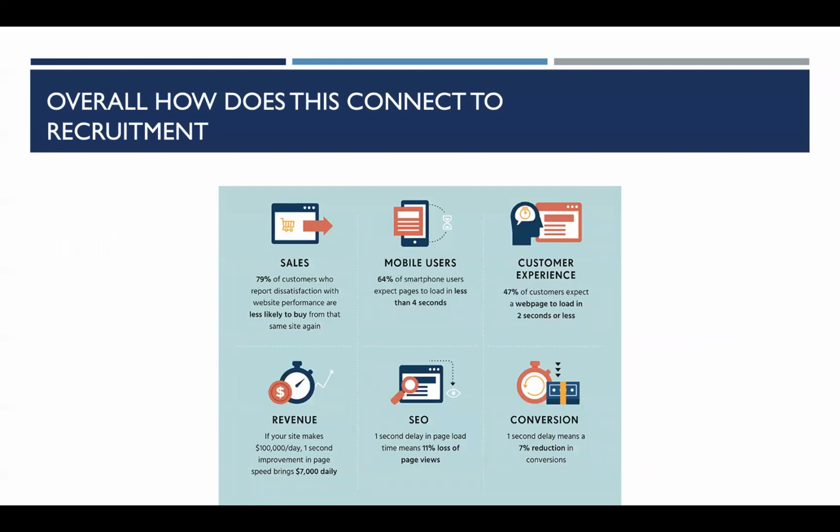So our potential students for our programs are our customers. So 79% of our customers, our potential students who report dissatisfaction with website performance, are less likely to enroll in our programs. 64% of those potential students who are using and accessing our website on smartphones are expecting our pages to load in less than 4 seconds. Customer experience. So 47% of those potential students expect a web page to load in 2 seconds or less when they're on a tablet or a desktop.